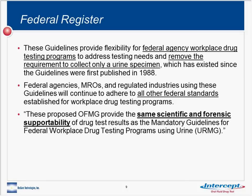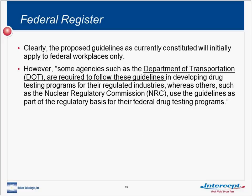And when you see the acronym OFMG, that's for oral fluid mandatory guidelines. But this is an interesting statement that was right there in the preamble. These proposed oral fluid mandatory guidelines provide the same scientific and forensic supportability of results as the mandatory guidelines for federal workplace drug testing programs using urine, or the UrMG. In other words, they use that terminology: scientific and forensic supportability. That's how strongly the federal government, SAMHSA, is in support of lab-based oral fluid testing now. There's no gap, no light between the two testing methods, urine and oral fluid. And of course, that stands to reason. They would not have gone to all of this trouble if they weren't absolutely convinced that lab-based oral fluid testing meets all of the standards that were currently in place with urine testing programs.